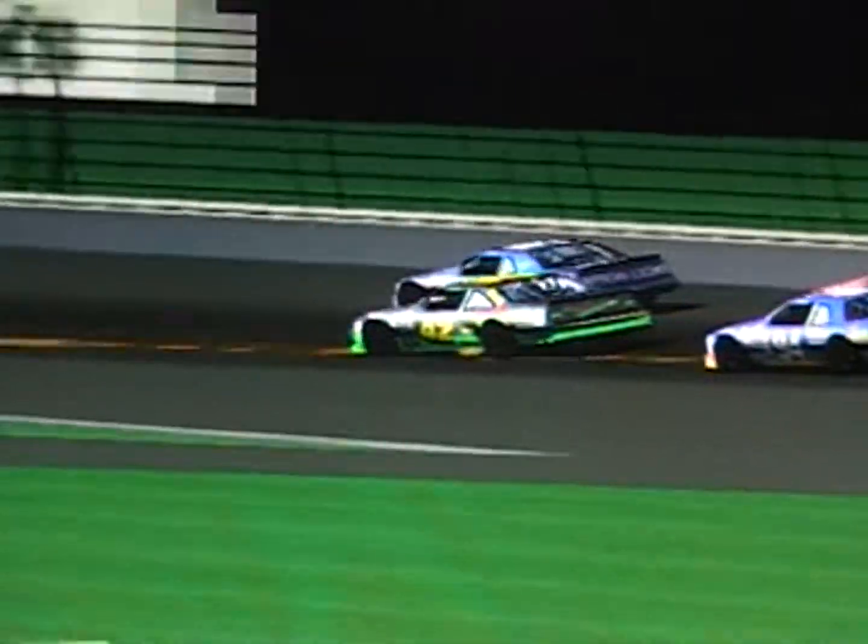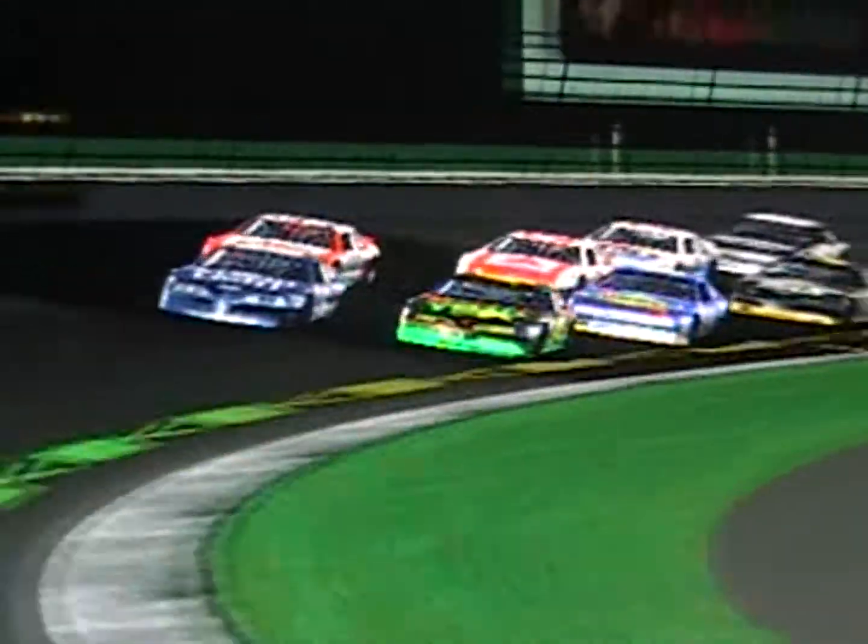Johnny Gardner diving inside of Jack Richards for the lead here at Pocono as they get to the 3rd turn now. Richards on the outside. Here comes Gardner inside for the lead.